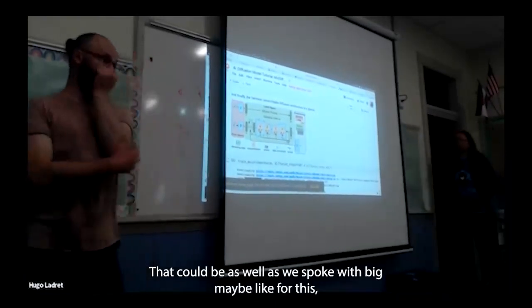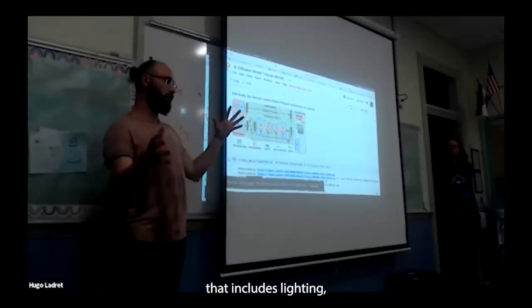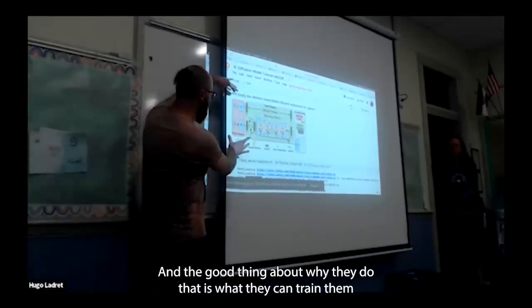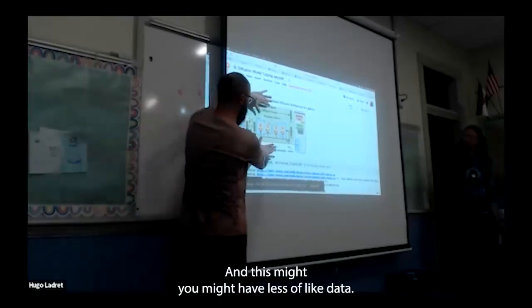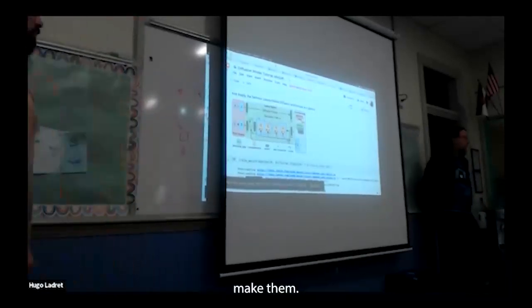That could be useful, as we spoke with Jason today, maybe for the spiking, you can do that. You can do some encoder that encodes spiking into something that would be good for this model, and then you decode it there. And the good thing is, why they do that as well, they can train them separately, so they can train this on much more data. And you might have less labeled data, and this you can train separately. So you can split them.